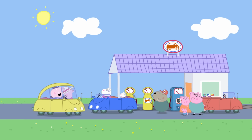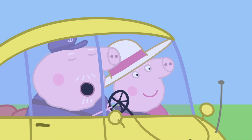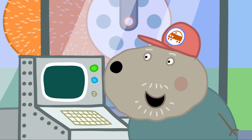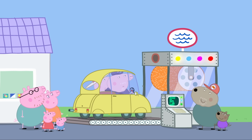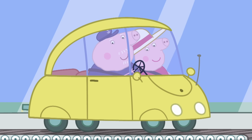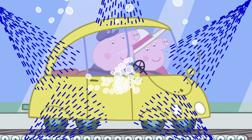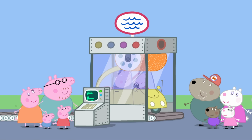Thank you, Grandad Dog. Here are Granny Pig and Grandpa Pig in their car. Hello, everyone. Hello, Grandpa Pig. Would you like some petrol or air? No, thanks. I want to try out your new car wash. Certainly. It's run by a computer. Hello, I am the car wash of the future. Ooh! First, soapy water. Then, a rinse. And finally, a polish. Wow!